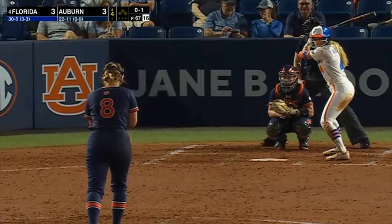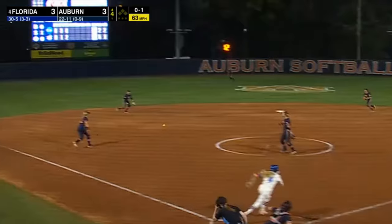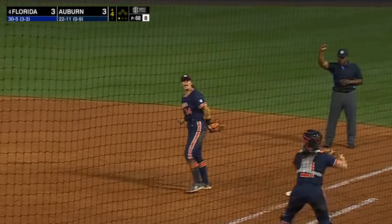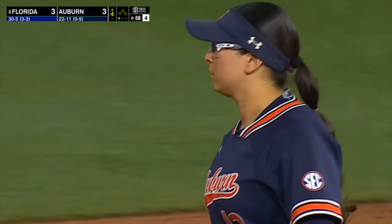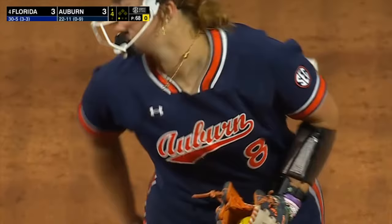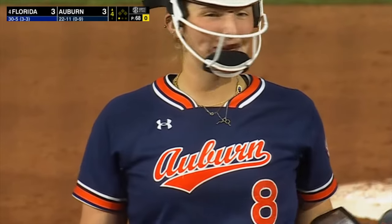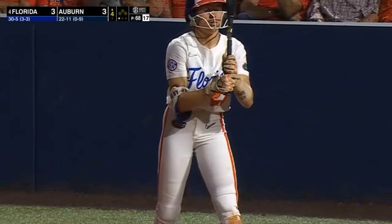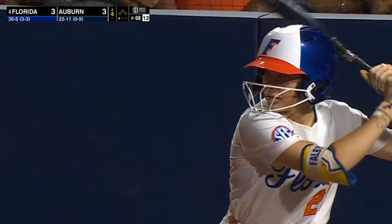Nothing in 1. The 0-1 pitch. Hit on the ground to short. Peralta has it. She throws to first in time for the out. 1 down on the 6-3 ground out. And back to the top of the order, it's Kendra Falby. Third trip to the plate today for Florida's leadoff batter.